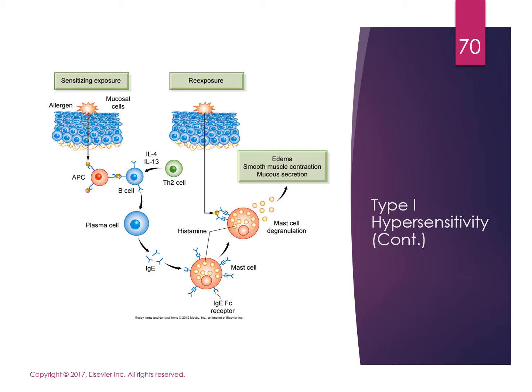Okay, so this is the type 1 hypersensitivity pictorial, which I think is self-explanatory.